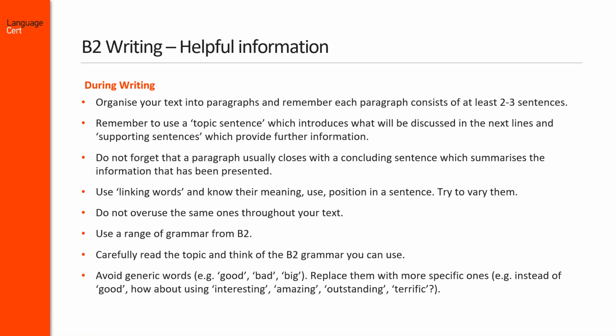Use a range of grammar from B2. When you read the topic and the instruction, think of the B2 grammar you can use, in fact. And avoid generic words like good or bad or big. Far better to replace them with more specific ones, like good could be replaced by interesting or amazing or outstanding or maybe terrific.